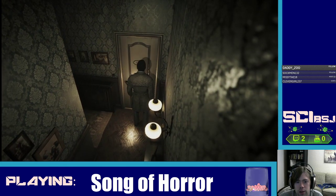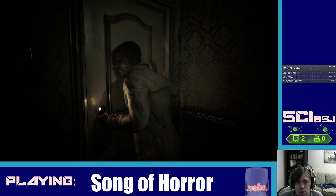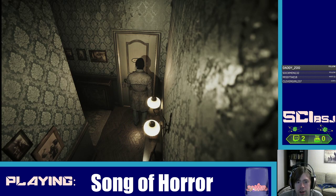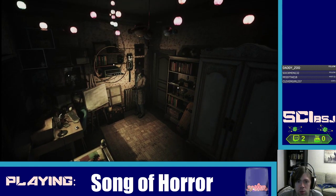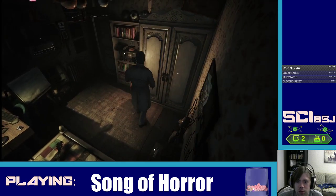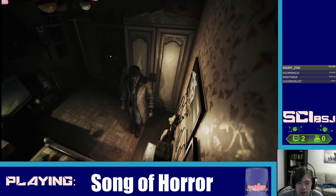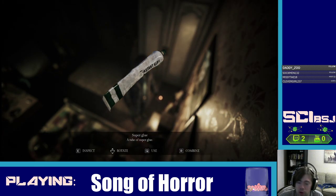Julia's room? Let's take a listen here. I don't hear anything on that door. So let's go in. Ooh. I kind of like the decorations in here, although that cat is being spooky. Wardrobe is big and looks empty. I could probably fit inside if I need it. Why are all these wardrobes empty? What is this? Super glue. Alright, I'll take it. You never know when you need a tube of super glue.